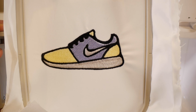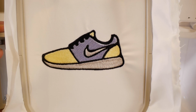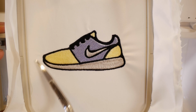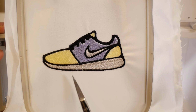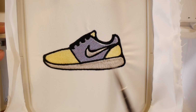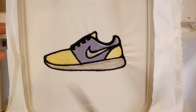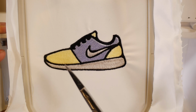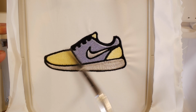I think it turned out great. No gaps, really clean, really neat, really simple. You guys should love this one. I love it because of its simplicity, and you can mix and match colors and create any variation of the shoe that you would like. Put it on jackets, put it on shirts, put it on book bags, whatever you want to do.